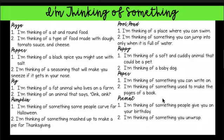Now, I'm thinking of a black spice you might use with salt. It's a seasoning that will make you sneeze if it gets in your nose. It's pepper.